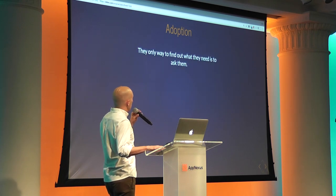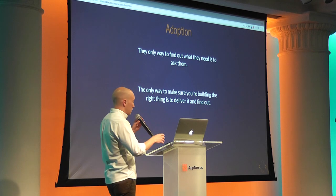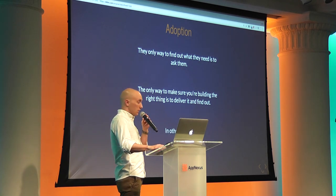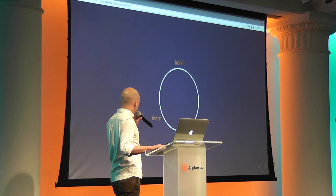The only way to find out what they need is to ask them, and that's agile. The only way to make sure you built the right thing is to actually deliver it and find out. So, in other words, you build, you release, you learn. That's it.